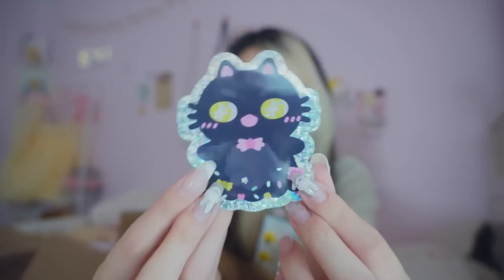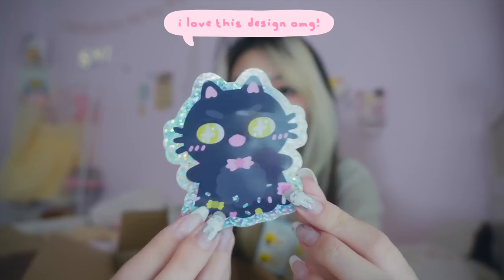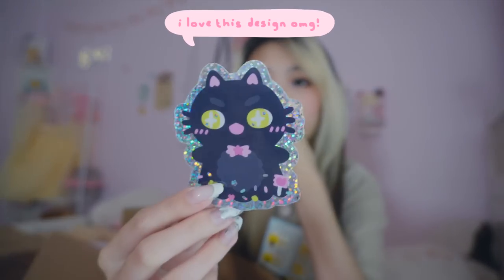I've also been wanting to make bigger stickers. Oh, I totally destroyed this bag. Oops. Because I got new sticker packaging recently as well. So these look incredible. I am so happy with these. They look so good. Oh my gosh. So these are definitely my fave. I'm so excited for Halloween this year, in case you can't tell.